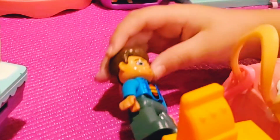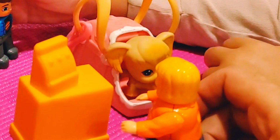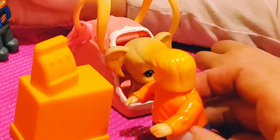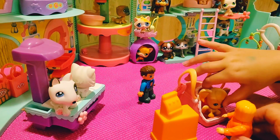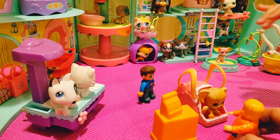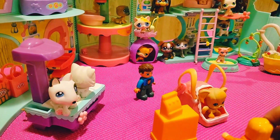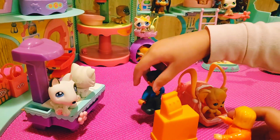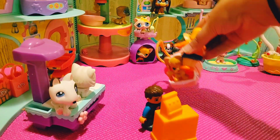Mr. Shopkeeper? He loves people. Oh, I love you too, puppy. How much money does the puppy cost? $1. Okay. Here you go. Thank you. Okay. Come on, puppy. Here we go.